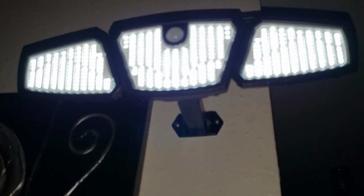Cut the flash off. There's Tuki snoring, y'all. There's 3 settings. And look how bright it gets. You can see. Everybody else is in the dark. But guess who's not in the dark? We aren't. Good night.